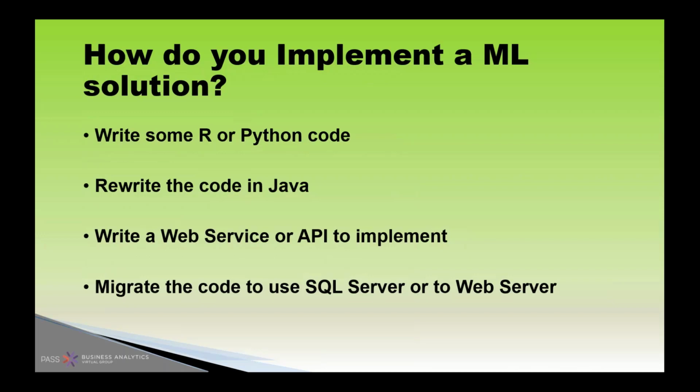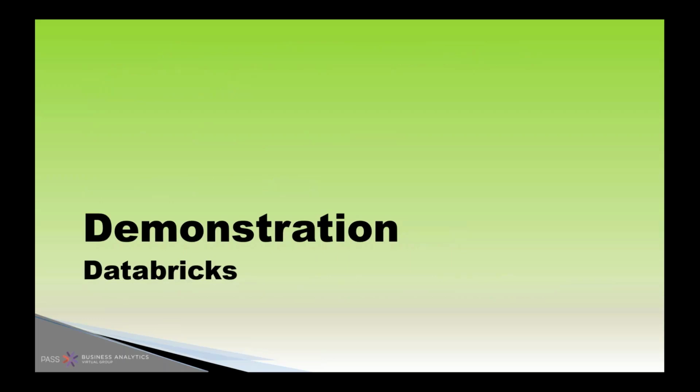And basically, this is very similar to what you would do if you are writing a machine learning process. So you'd write some code. In the past, you would rewrite it in Java and then write a web service or API to implement it, and then migrate code to use SQL Server to the web server. But we are going to forego all these processes, and instead look at creating a Databricks solution.